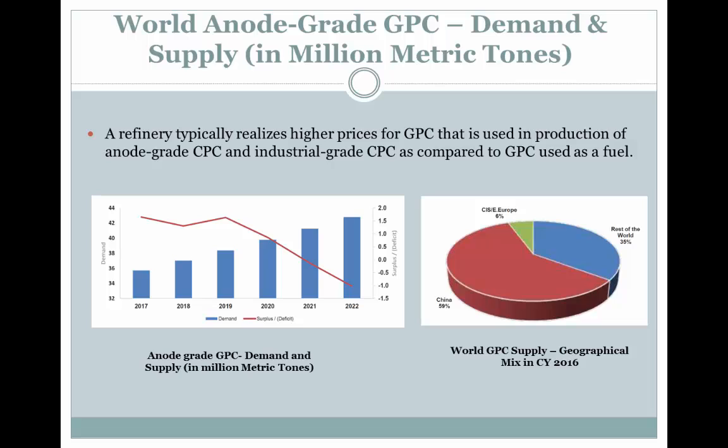So here, as we can see, the world anode grade GPC demand and supply. As we discussed previously, anode grade GPC production is reducing, and it is estimated that it will reduce further in future, very hugely. So that's the thing. The GPC, which is the raw product for the CPC, will be reducing. So we have to see how Rain Industries manages this situation in future.